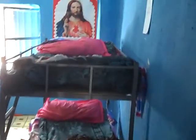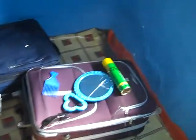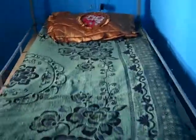And the boys' room. Okay, this is the boys' room, Yayushi and Getacho. This is their beds. Bed for Getacho and bed for Yayushi. So they have one bed for each of them. And it's very big and wide, luxury.